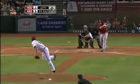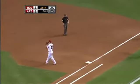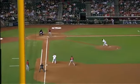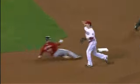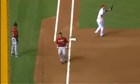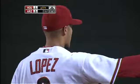The 1-1. Bouncing ball. Is there two in this one? You bet there's a double play. Catcher running. Take advantage. A good pitcher about to hit. Boy, just kind of hits that ball the other way, right where Lopez was anticipating where he's going to hit the ball. Infielders do that when you got a pitcher with command out there.